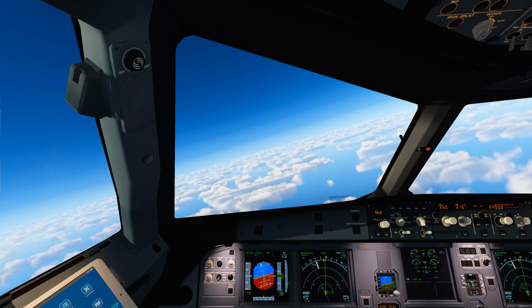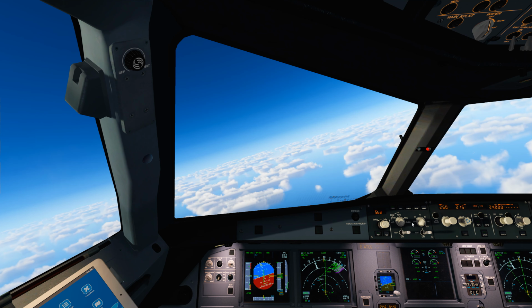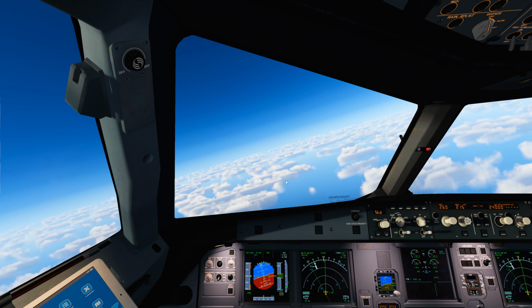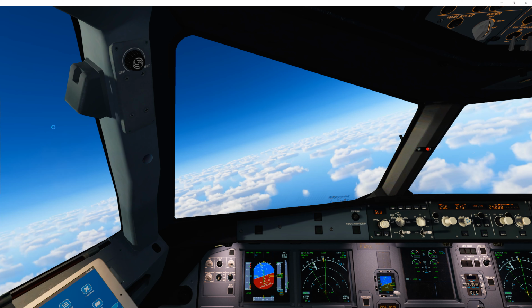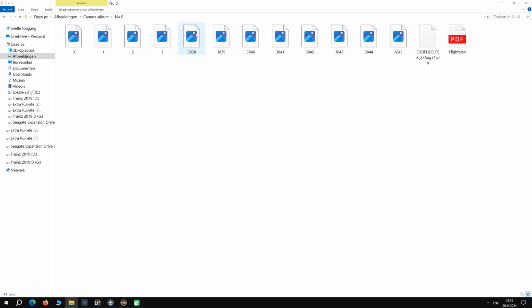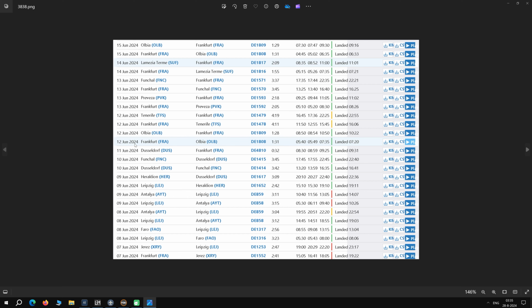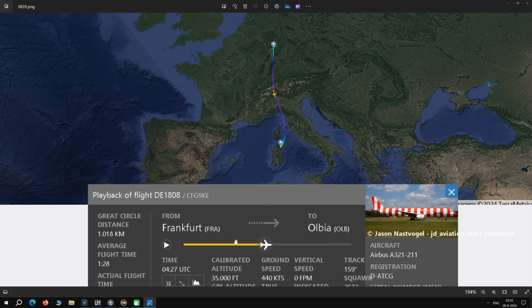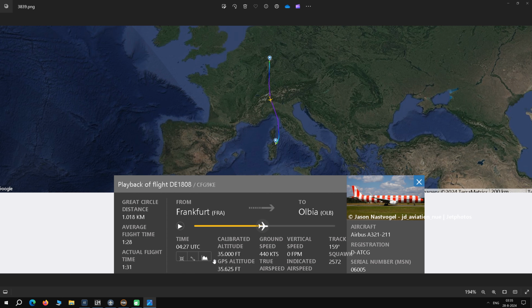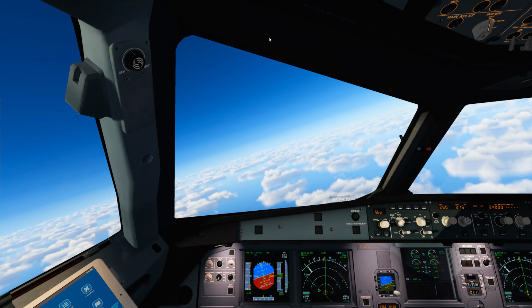Alright, yeah, so we are going indeed direct into ILS 23 as expected. Alright, so let's talk about the arrival. This flight was done on 12 June 2024, Frankfurt to Olbia. We are going down from flight level 350, and he was parked over there.